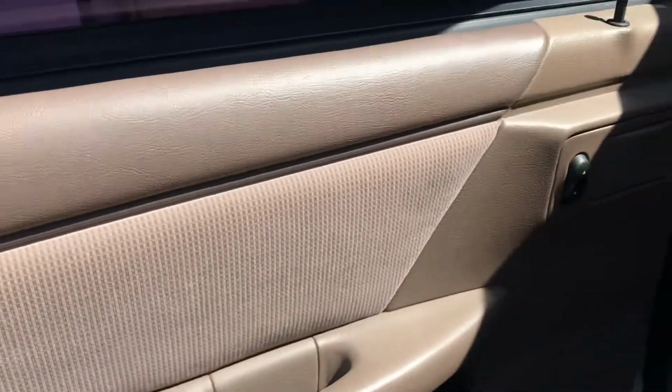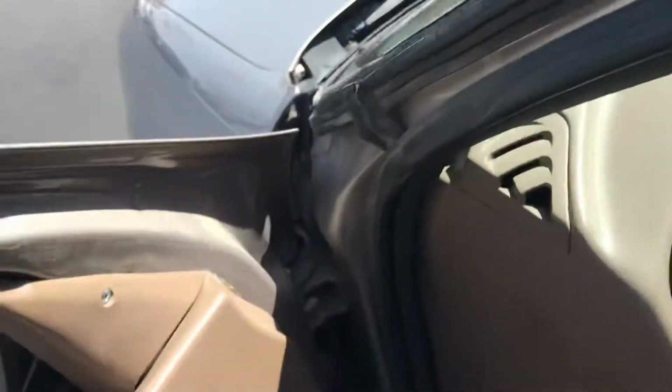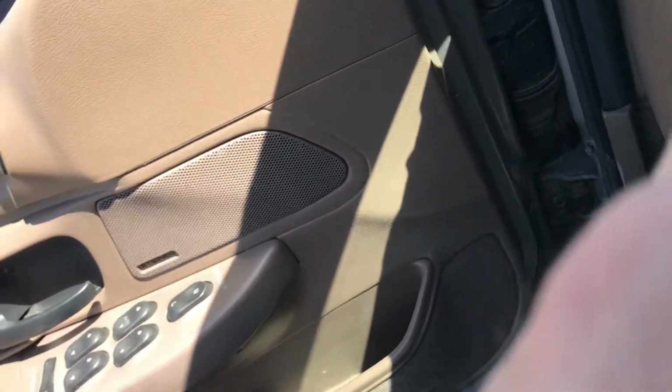Jumping in the back just to show you, really good shape for the year. The back seat specifically is in really good condition. You can see there, I don't see one tear or anything in it. And the other side looks good as well. And in the back, it looks like there are some spare tires, which maybe would pop on. Maybe you could put them on the rim. I'm not totally sure, but I'm going to go ahead and fire this up.